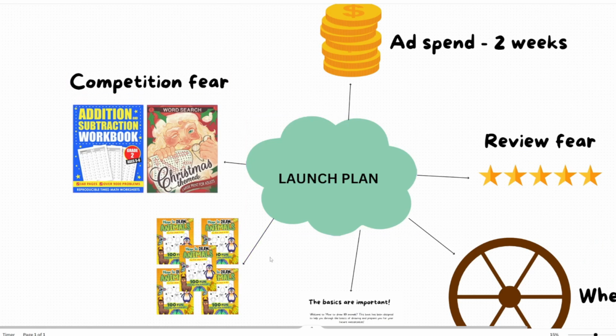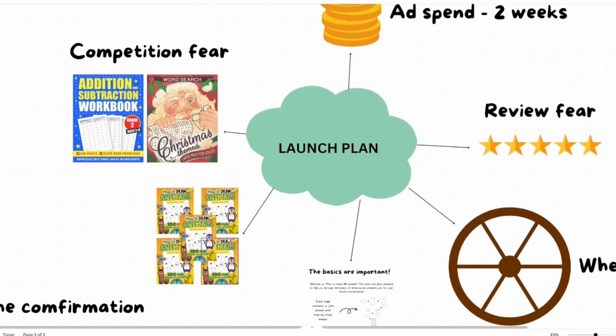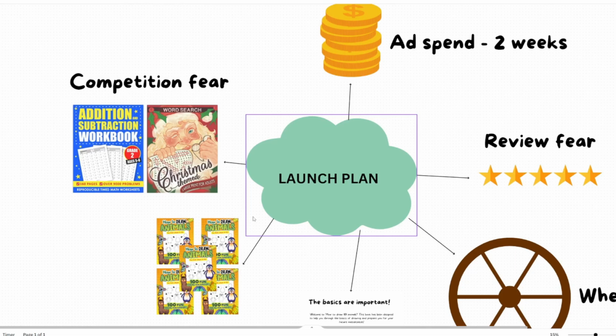Okay, so the thing is here that this book hasn't gone live yet, the how to draw animals. It hasn't gone live because it's going to be in review. So when it comes to the bootcamp or the case studies for this, you're actually going to be able to see me doing it pretty much as and when it happens. Okay, so that's going to be incredibly interesting for a lot of people, I hope anyway.